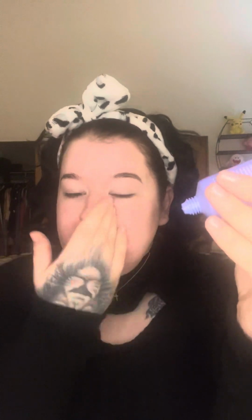And this was like $16.99, I think, at Ulta. It doesn't smell like anything. I kind of wish it did, but it's okay. Just a little bit more. Okay, now that that's rubbed in, okay, almost.